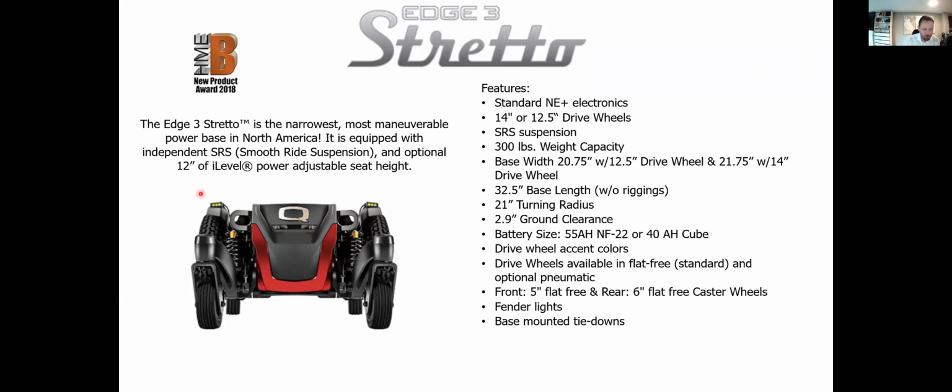Now, I want you to notice that it also has a very similar suspension to the Edge 3, where we actually have those gas charged shocks to give us a very, very smooth ride. So it's very similar to the Edge 3, but just think of it this way, squished more width-wise to create a much smaller chair for a lot of our clients, which is quite nice.